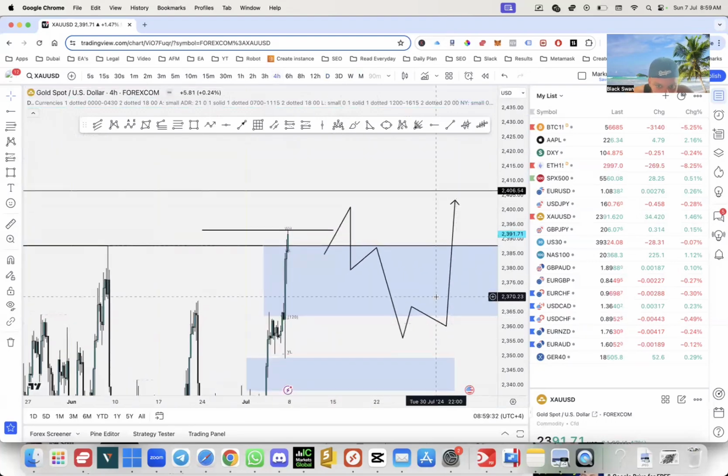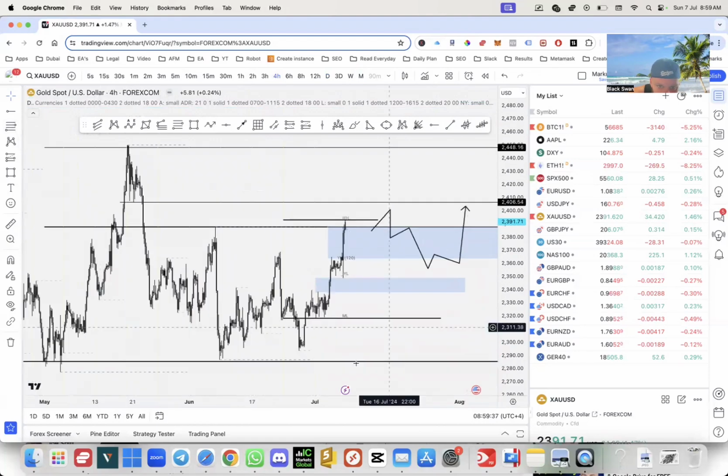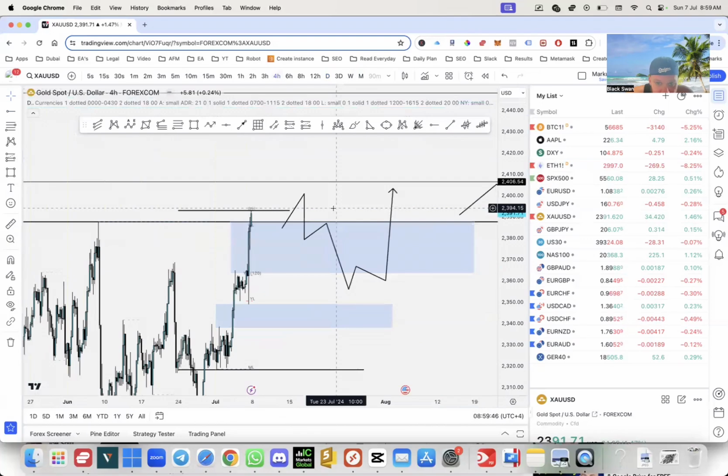Okay, 4-hour time frame, what have we got here? Closed above. So you see we've got this nice 4-hour. Yes, we're bullish on the 4-hour. Look, that was the previous 4-hour structure there. Look, bearish, and we have just closed above that high. So we have broken the structure on the 4-hour.